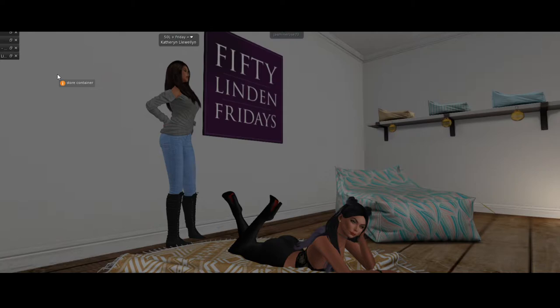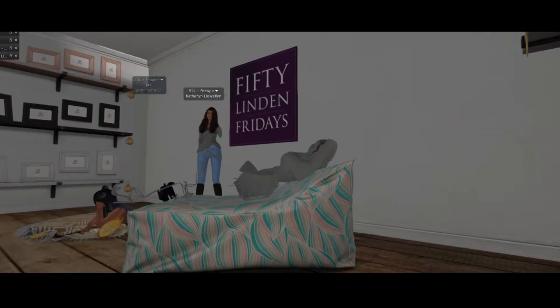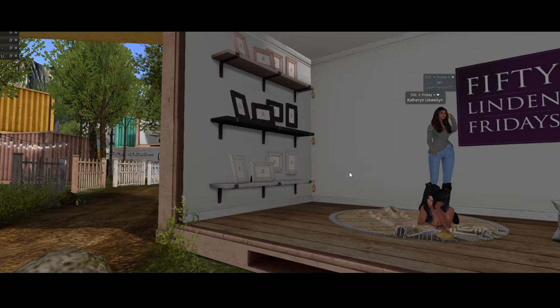So I want this little beach towel. It's got a lot of fun stuff in it. So that's only 50 Linden. Then, what's over there, kitty? We got somebody trying it out.